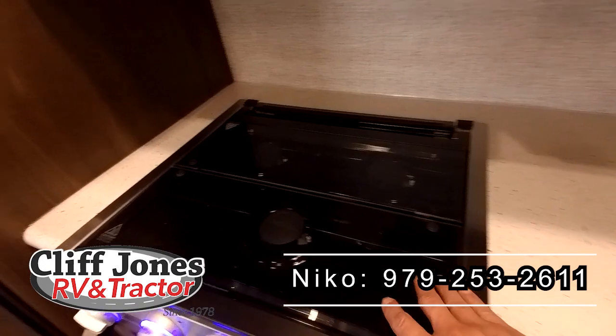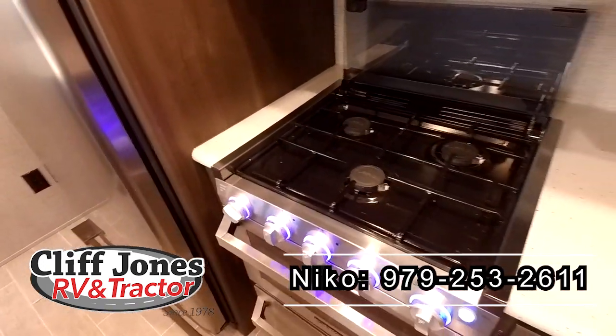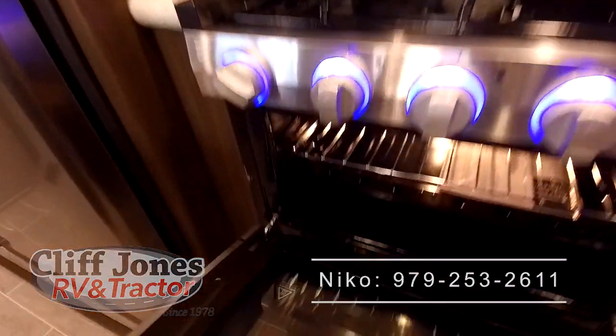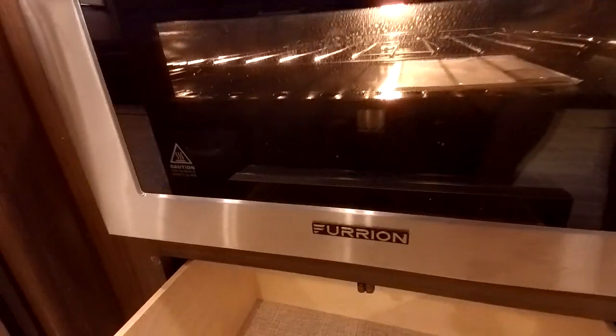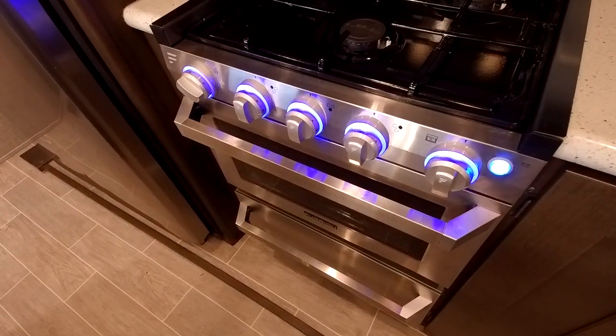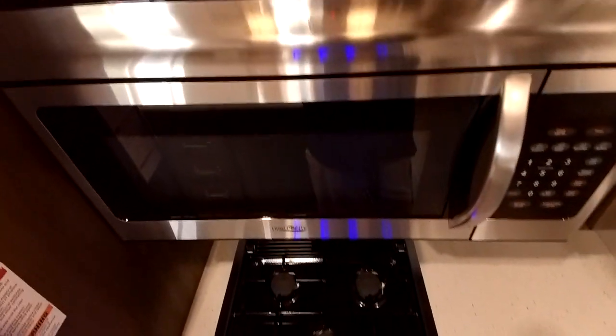So this is the stove and oven. What's nice is it has a glass insert to give you extra counter space. And what's really great on this brand new Furrion design, it has igniters on the stovetop, and it also has igniters on the oven, so you don't have to bend down and light this manually, which is really nice. And you also have storage for pots and pans underneath here. And there's pretty blue LED lights in the oven as well on the dials. And you also have overhead storage here.